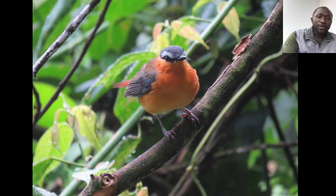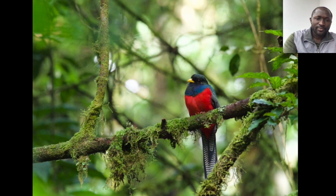This is an equatorial akalat, a forest undergrowth dwelling bird, another member of the flycatcher family. We also get some trogons. Two trogons occur in this area. This is the bar-tailed trogon. We also have chance for the other one called the Narina trogon.